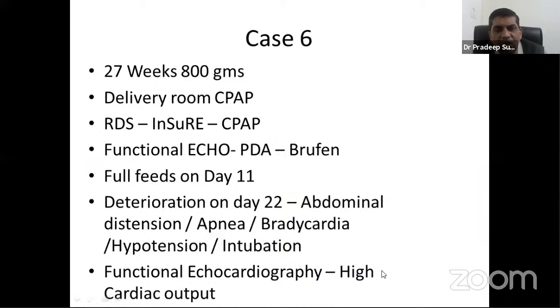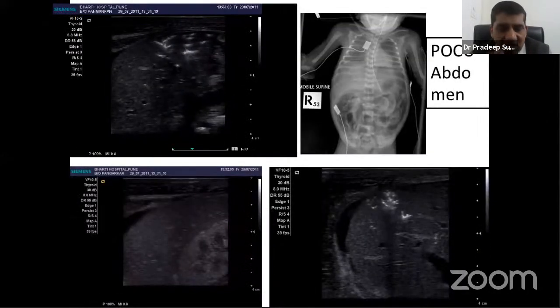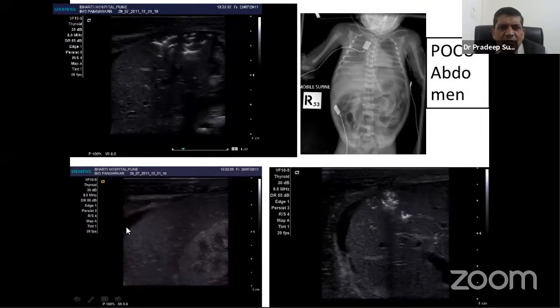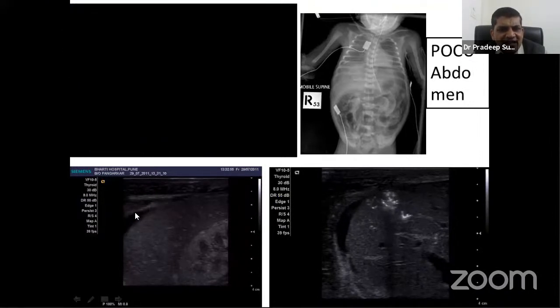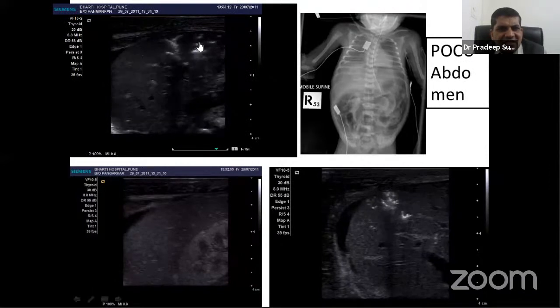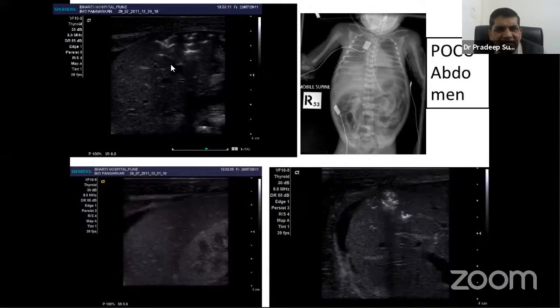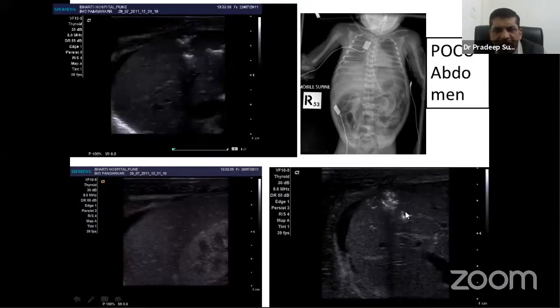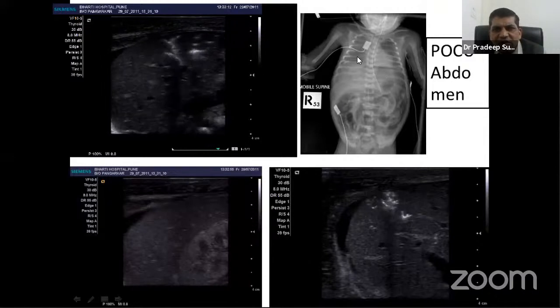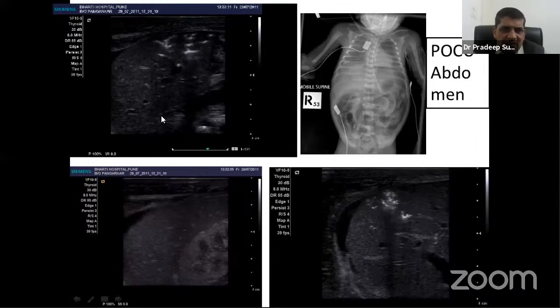That's where our team did the gut ultrasound. This baby's gut ultrasound shows bowel wall thinning, decreased perfusion, and ascites. This is the classic portal vein gas. You can see the echogenic tree-like structure, and the X-ray shows the portal vein gas with perforation. And in NEC, there is intramural gas.